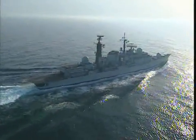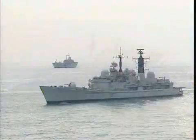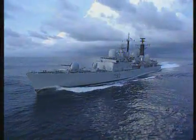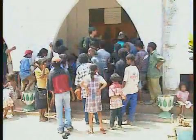Type 42s, named after British cities, are capable of taking on any mission, from defending a task group from air attack to hunting submarines, providing humanitarian aid in the wake of a natural disaster, and search and rescue.